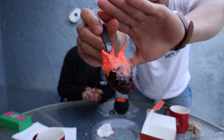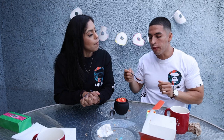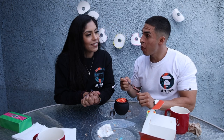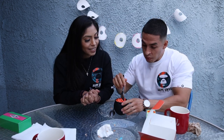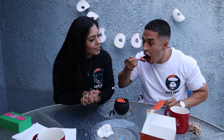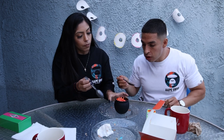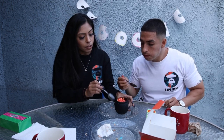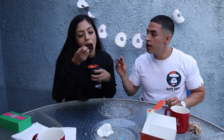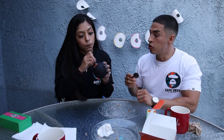That's how it's looking. Let's see. It's good. This really does taste good. Just sweet? No. It's good. And is this edible? No, this thing? Black thing? No, the black thing's not edible. Okay. I can't really taste the chocolate as much because of the Reese's, but it's really moist and stuff.